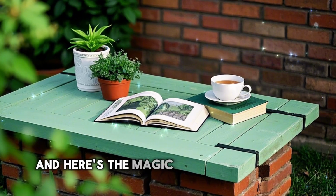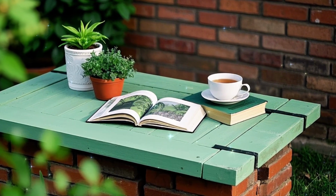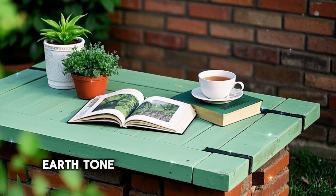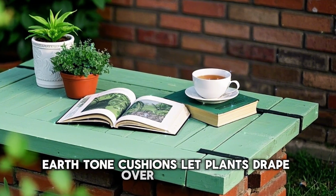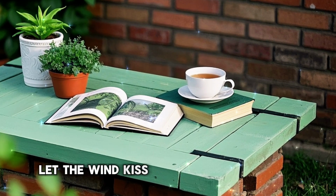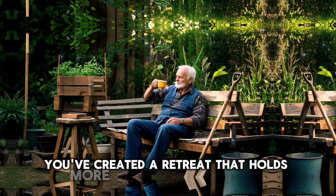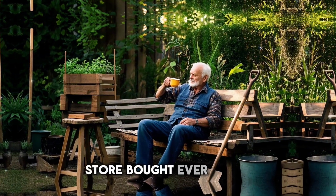And here's the magic. You don't need to be a carpenter. A simple pallet can be transformed into a daybed with soft earth-tone cushions. Let plants drape over the sides, let the wind kiss your skin as you rest. Suddenly, you've created a retreat that holds more meaning than anything store-bought ever could.